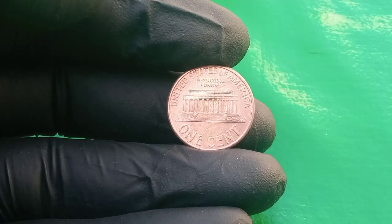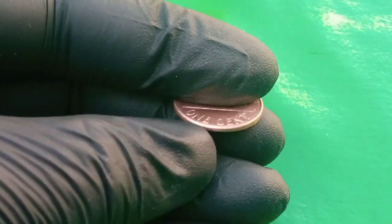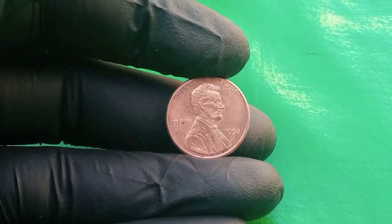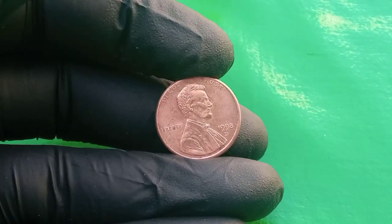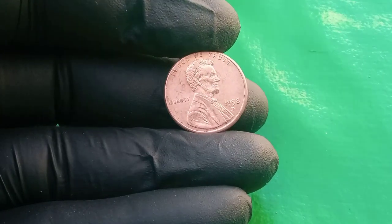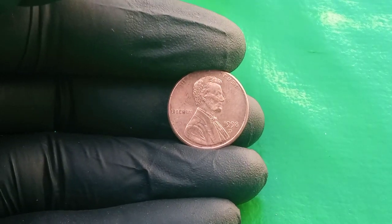And this isn't just any ordinary penny. No, this particular penny could be worth a mind-blowing $31 million. Sounds unbelievable, right? Well, let's dive in and find out why this tiny, humble coin is worth so much and the incredible story behind it. Stay tuned till the end for a twist you won't expect.